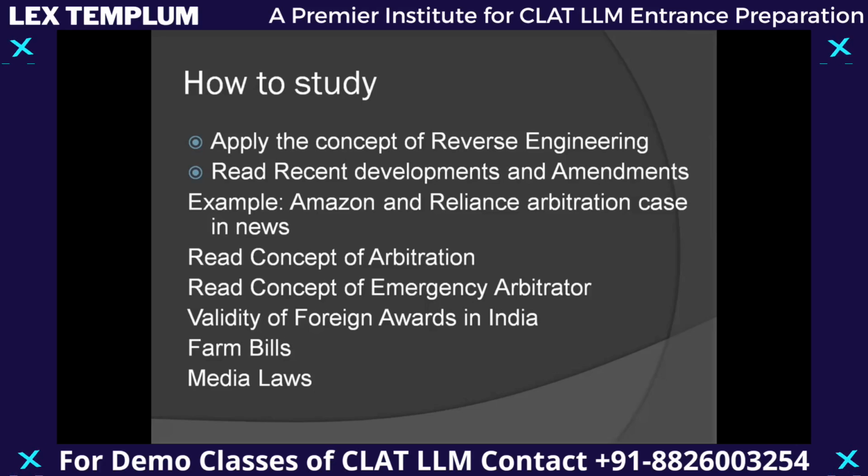So with this, you have to read the recent developments, amendments. For example, the Amazon Reliance arbitration case was in the news. So with that, you would need to know what is arbitration, the concept of emergency arbitrator. For example, you can get a passage from that. They would ask you, for example, which model do we follow, which international convention of arbitration do we follow? The Unsit trial, you should know.